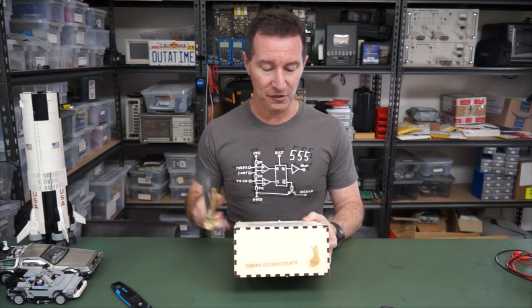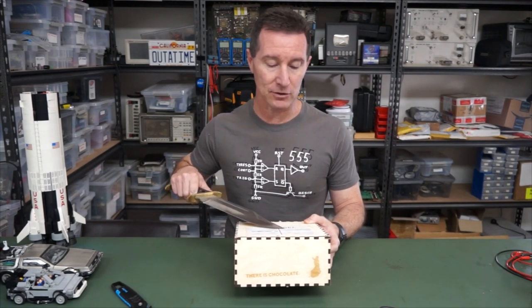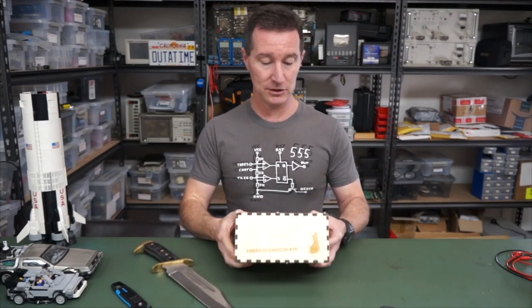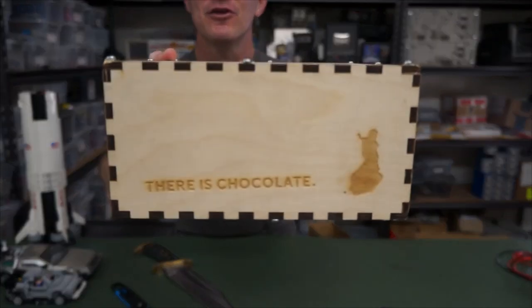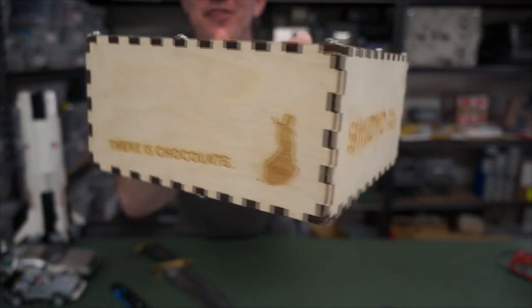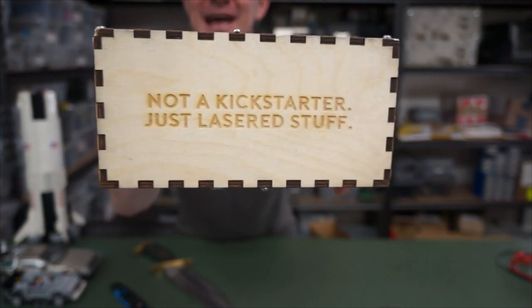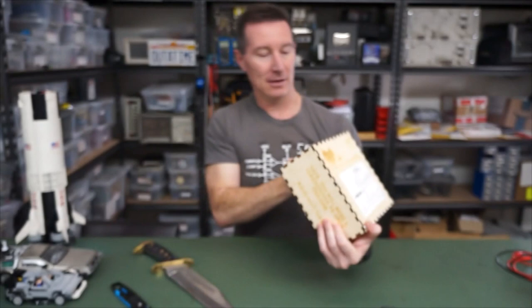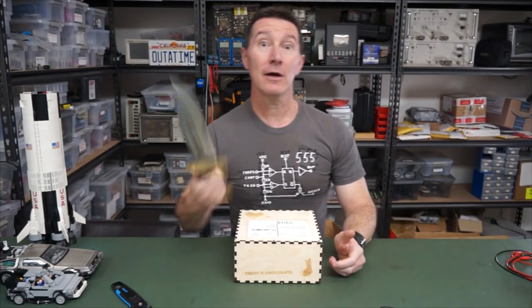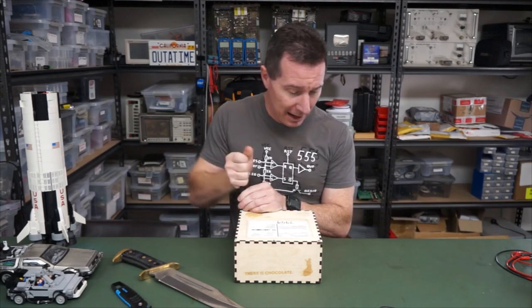Thank you very much. I think it's Patrick Sandquist. Sorry if I've got that wrong. It's sort of the running writing signatures a bit hard. Look at this. This is probably the coolest package that we've ever had here on Mailbag. This is great. Look at this laser cut wood. Awesome. And yes, I can't use this to open it. We actually need a screwdriver. So let's go. Thank you very much.